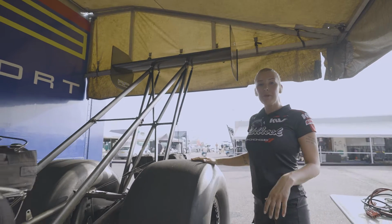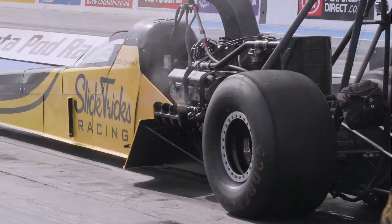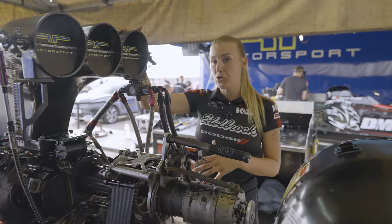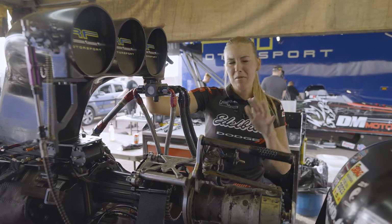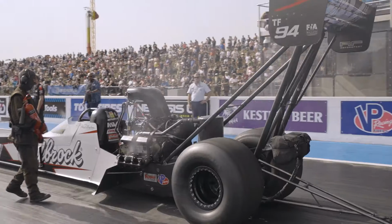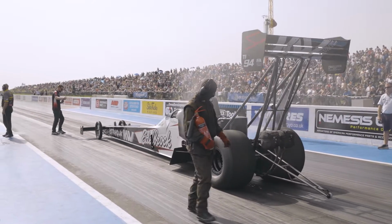So we run the really big rear tires. These slick tires, if you look at them when we launch, they scrunch together real nicely and it's kind of cool. We have a supercharged 500 cubic inch engine and we run on nitromethane. We have about 80% nitromethane and we put a little bit of methanol in it, and that's enough to make 11,000 horsepower. So unlike some cars, we don't have a gearbox. We run a straight drive.